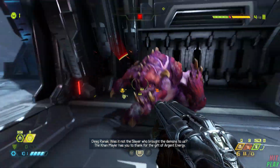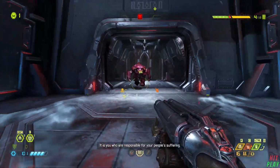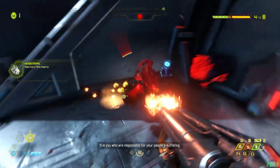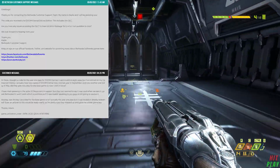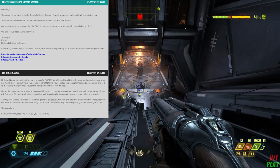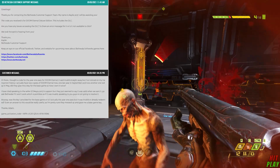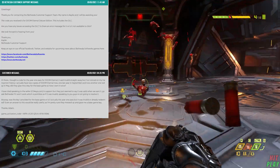Between that message and the next one, I did actually contact Bethesda, but mainly just to confirm my suspicion about it being the wrong key. And guess what? It was correct. I was given the wrong key. The key I got was for Doom Eternal Deluxe Edition. But then later on I actually did ask them to confirm whether it was invalid from the start, which it was, and that's why it failed.